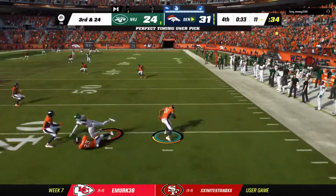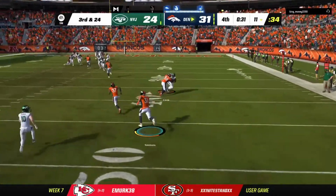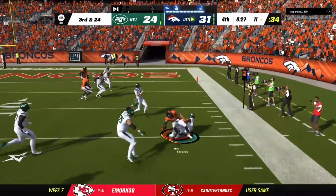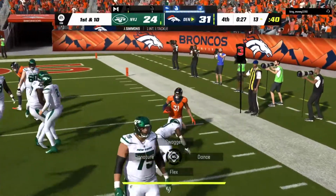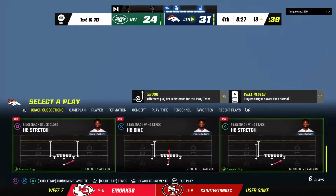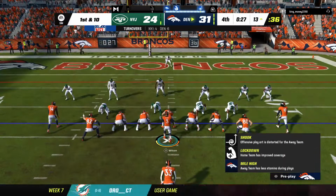Oh, he forces one there. It's a potential dagger as it's intercepted. Picked off by Justin Simmons. And the Broncos are going to take possession of the football. And they'll take possession already in the red zone and in a great spot to add points to the scoreboard.